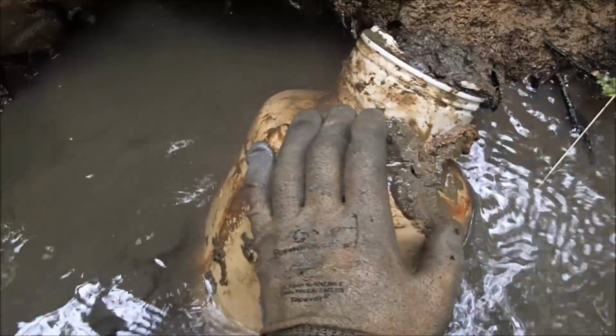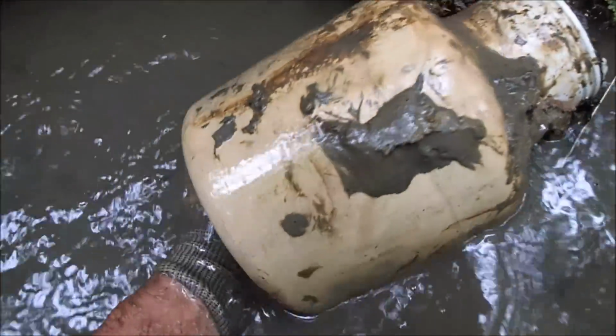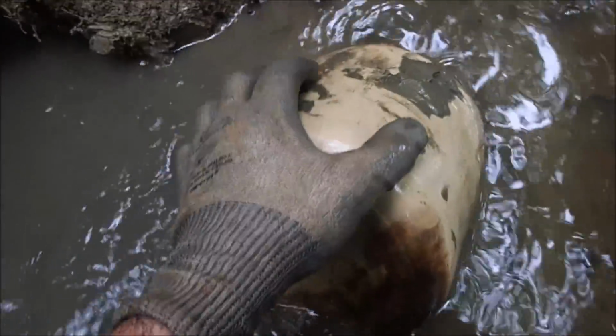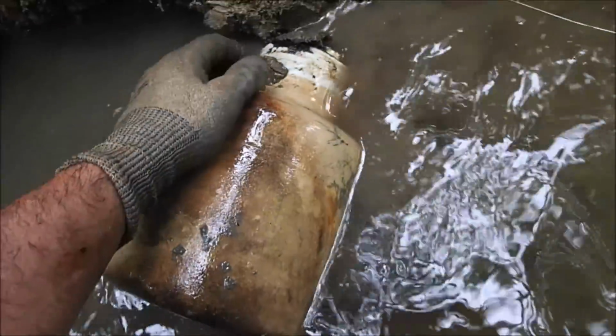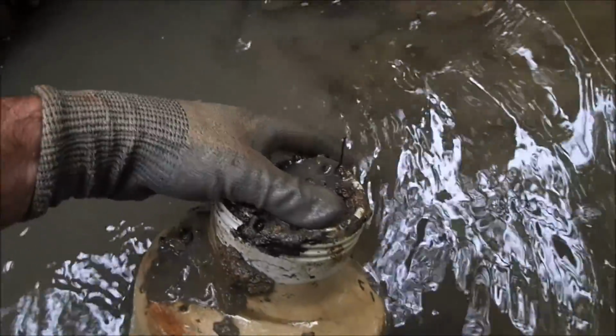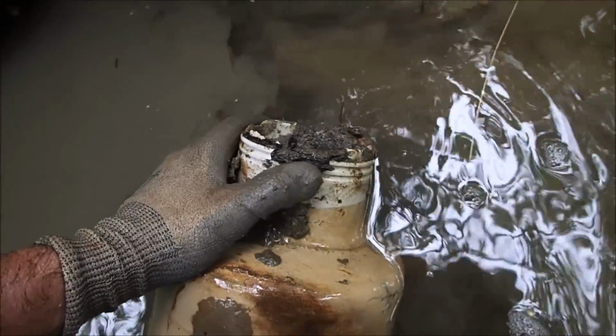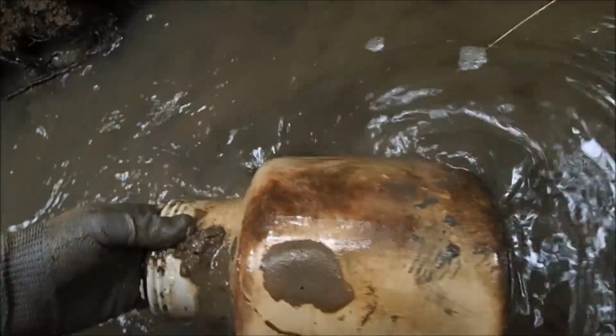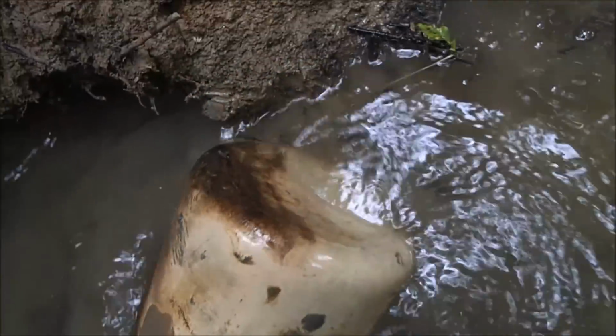Ooh. It's not what I thought it was at all. I don't think that's very old. And it is broken. It is earthenware though. At least it's not plastic. Yeah, I thought it was going to be a cool old piece of crockery, but I don't know what that is really. I don't imagine it's very old. Doesn't look very old. I'm gonna leave it.